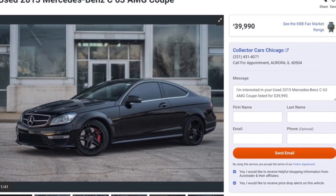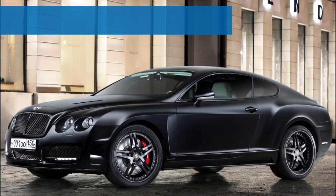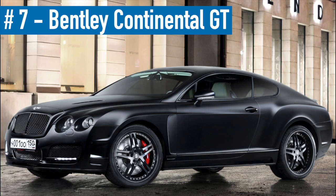And in the direction we're going, electric cars will soon be taken over, making this V8 a car that'll be sought after in the future. Number 7, the Bentley Continental GT. You heard me right, a Bentley.